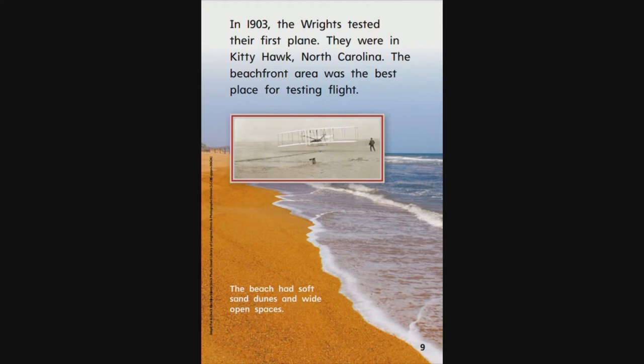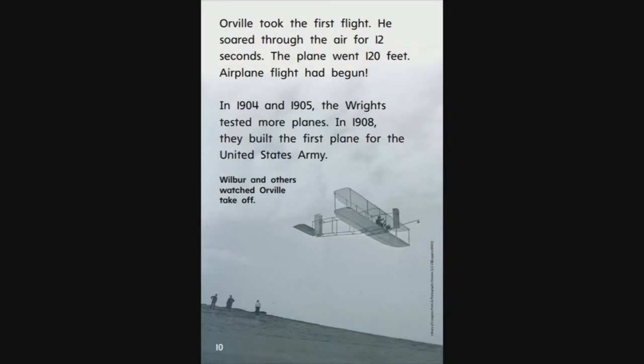In 1903, the Wrights tested their first plane. They were in Kitty Hawk, North Carolina. The beachfront area was the best place for testing flight. The beach had soft sand dunes and wide open spaces. Orville took the first flight. He soared through the air for 12 seconds. The plane went 120 feet. Airplane flight had begun.